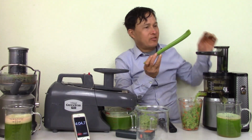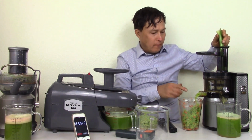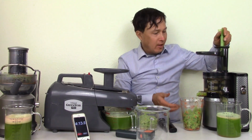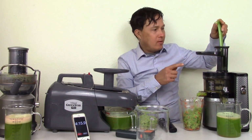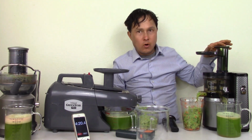Alright, last piece of celery going into the NAMA. This has worked pretty uneventfully. The pulp is still flowing out, and I have a lot of pulp that's collected. I'm juicing properly in the NAMA by not using the pusher. Actually, I didn't use the pusher once, letting the machine work, and that's the challenge.